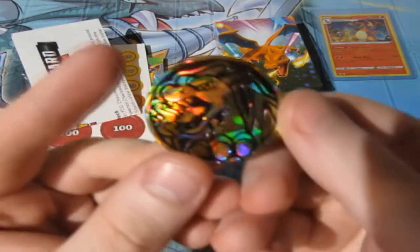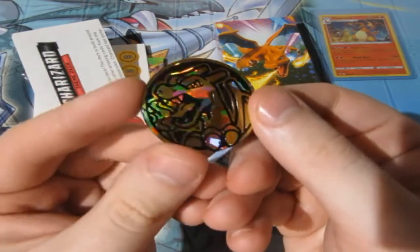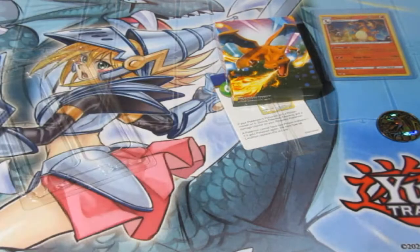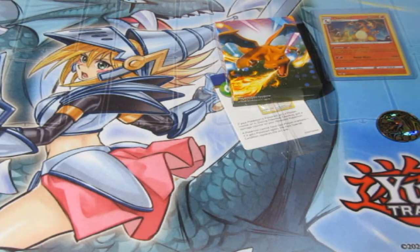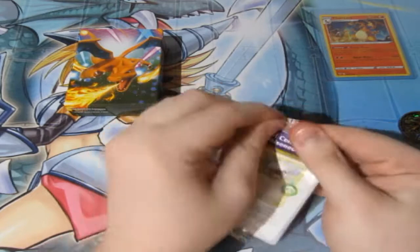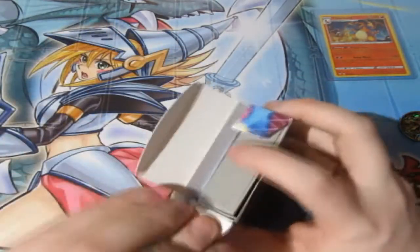That is a beautiful Charizard coin, to be honest. That is really nice. I'll put this plastic away here because I don't need it. More plastic there. Let's have a look at what this thing is. This is the thing I'm actually interested in. Why has this got a lot of cellophane there? Is that it? Really? What a waste. Seriously, I'm just like, whatever.